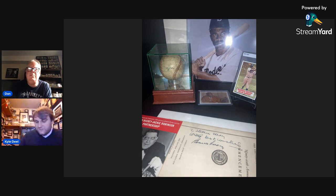Branch Rickey also intersects with Roberto Clemente. Yep, with Roberto Clemente as well. So he just hit about every single one of them. He really did. Although he traded away, when he was the GM for the Cardinals, he traded away Mize. He did. On my Johnny Mize show, I kind of took Branch Rickey to task for that, but he certainly made up for that in later years.